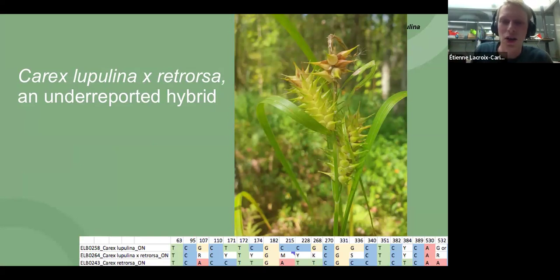And I collected it again in the Ottawa region, in the Kanata area. So as long as Carex lupulina and retrorsa grow together, this hybrid could be found. And when they grow, it's quite vigorous. The clumps are big and it shows hybrid vigor. And it's quite unmistakable when you see it in the field. And just to make sure, you just press the spikes and see if there are any achenes, any bumps that you can feel. And if it's the hybrid, all the perigynia should be empty.